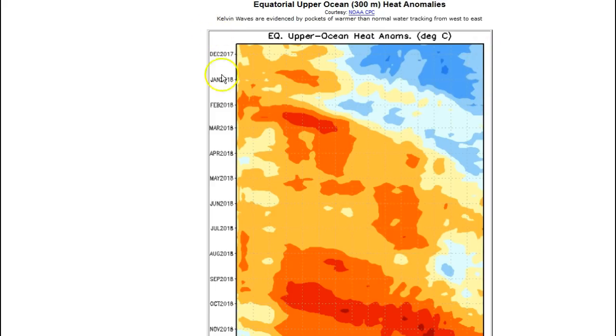This is East Pacific here, West Pacific here. Cool water in the East Pacific. That is the hallmark of La Nina. You see a little bit of warm water working off to the east. That was a weak Kelvin wave that faded out in January. First Kelvin wave number 1 in February made it across the Pacific, but kind of faltered and barely limped into Ecuador in the June time frame.